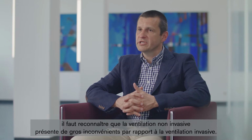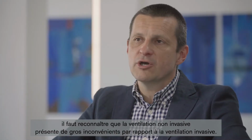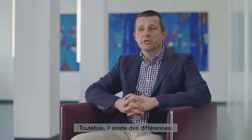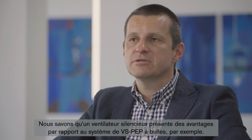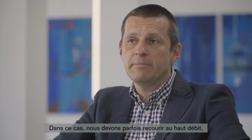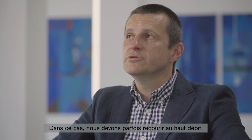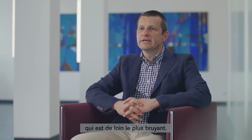As far as sounds that occur during ventilation are concerned, it must be said that non-invasive ventilation has significant disadvantages compared to invasive ventilation. There are more noises, mainly due to the fact that we always have to deal with leakages, and these leakages simply make the airflow loud. Nevertheless, there are differences. We know that the quiet ventilator has advantages over the Bubble-CPAP system, for example, and here we may have to bring the high flow into play again, which is where by far the greatest noises occur.